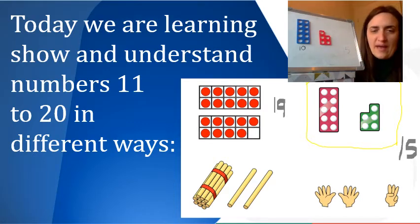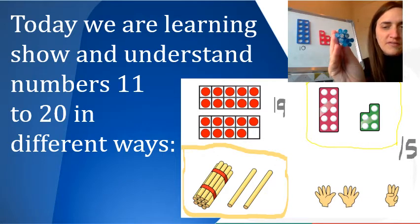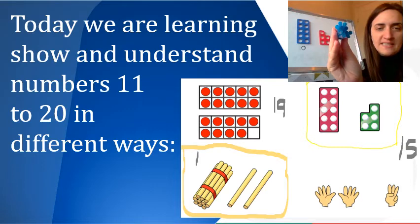You can also count how many straws there are wrapped in the elastic bands in the bundle that's on the board I'm circling now. It's exactly the same. There are 10. So when you see a bundle of straws wrapped up in an elastic band together, that represents a 10.